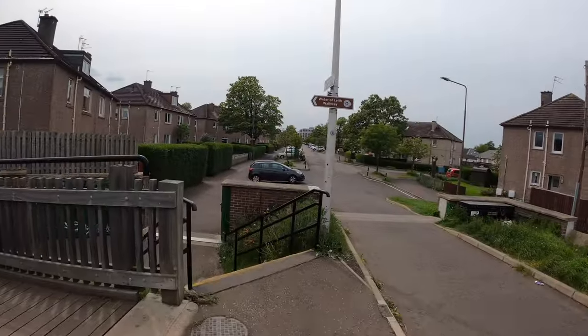So, we're just going to go down here. Water of Leith walkway.